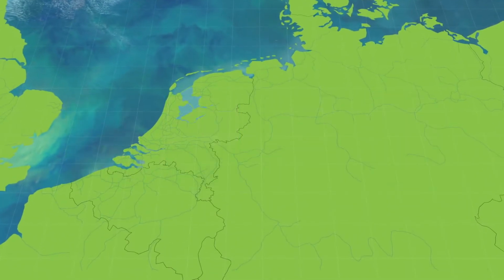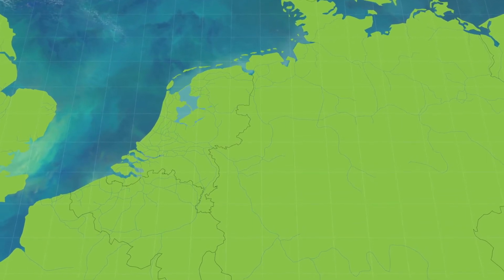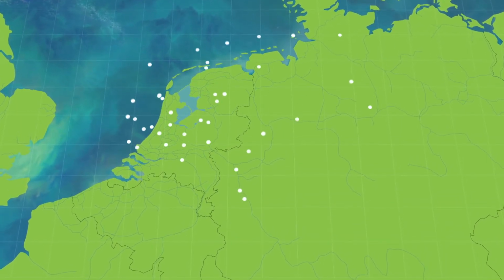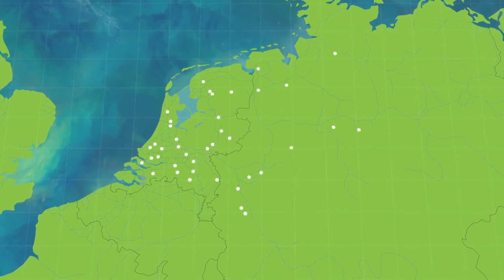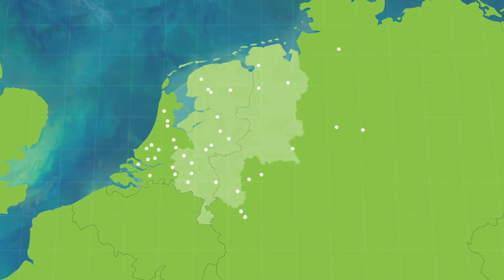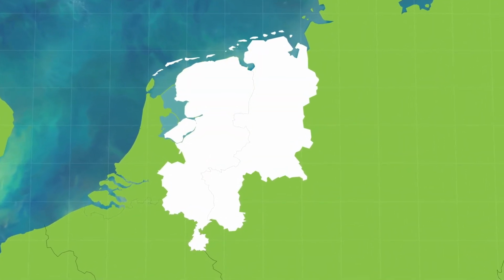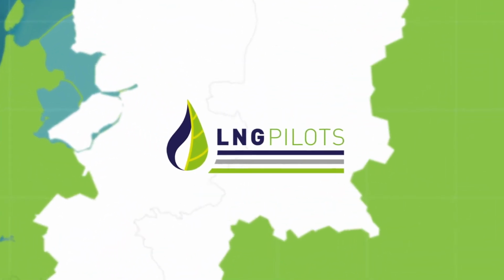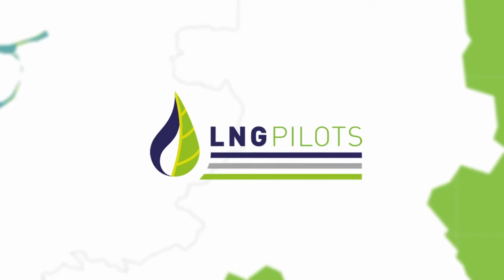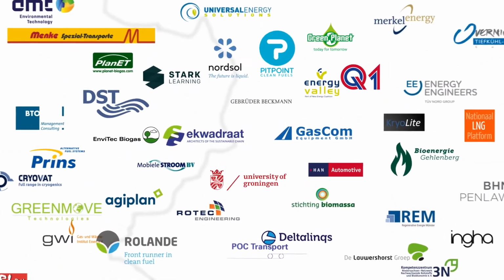However, implementing LNG as an alternative fuel will require new infrastructure, with LNG fuel stations needed in ports, along motorways and on industrial estates. To accelerate the introduction of cleaner LNG as an alternative fuel for cross-border freight transport, the LNG Pilots project was launched, a German-Dutch Interreg A project involving more than 40 partners from both countries.